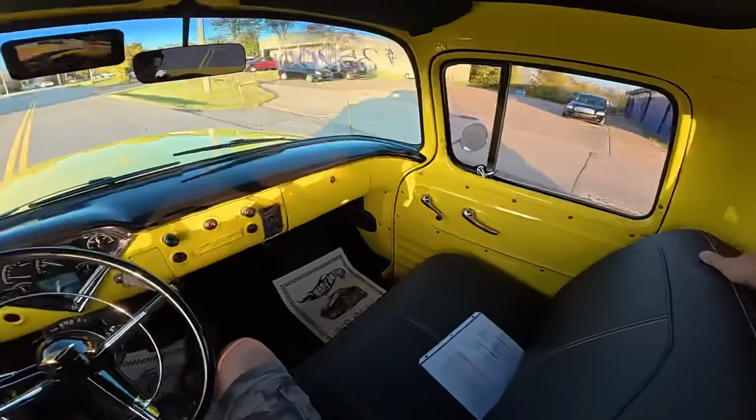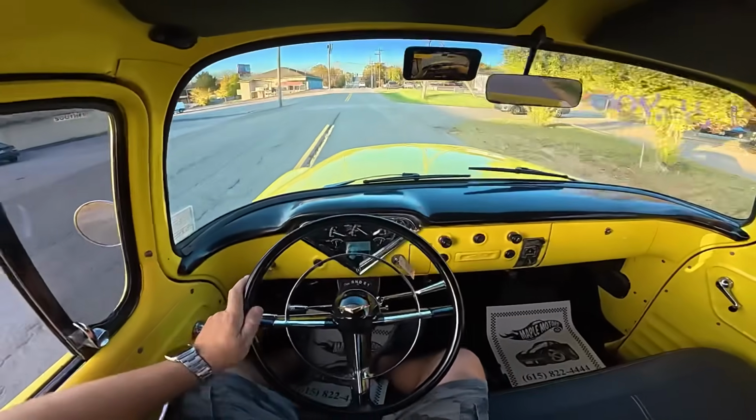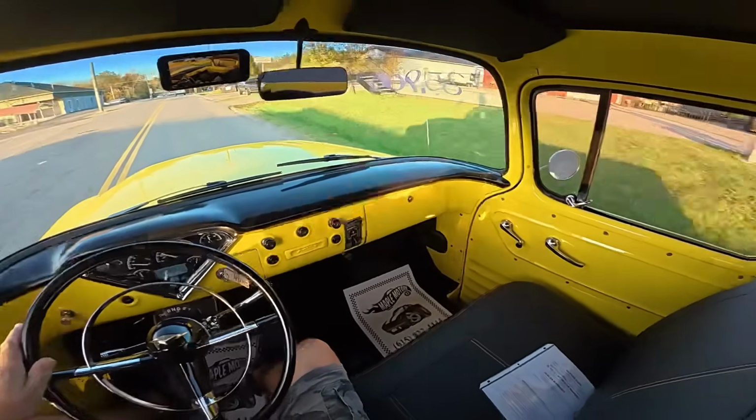In the road, you're gonna hear a little rattling from that window over there. Yep.